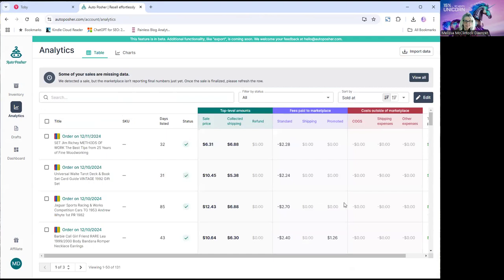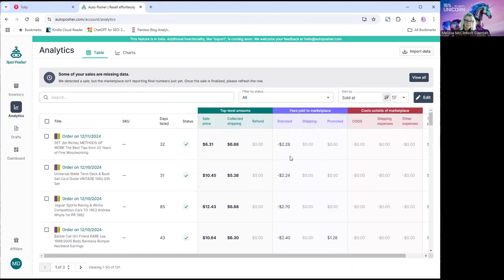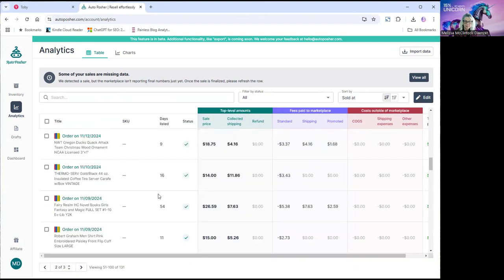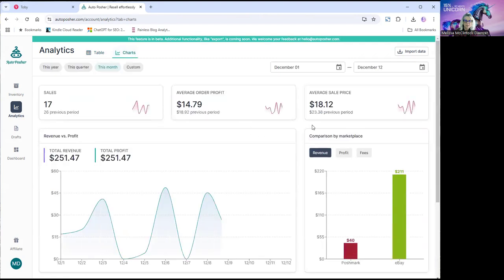It also has this analytics here. Now it says we detected the sale, but marketplace isn't reporting final numbers just yet. So I would look at this at the end of every month. It's nice. I like the charts. I usually use my numbers off eBay to determine my business, as that's the lead ship. And then the other two are supporting ships.